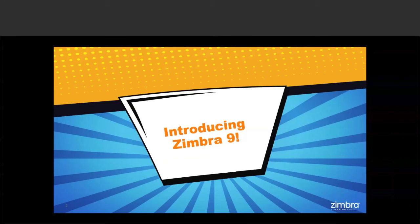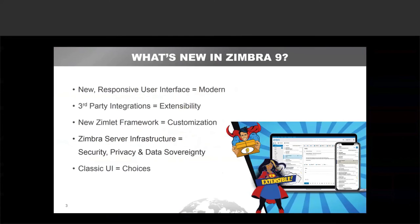So today we are introducing Zimbra 9, and what is new in Zimbra 9. We're very happy to introduce Zimbra 9 with a new modern UI that is responsive and delivers the same experience on mobile devices, tablets, as well as desktops. So anytime, anywhere, and on any device, users will have a consistent Zimbra interface.